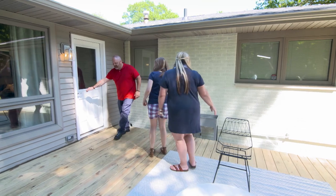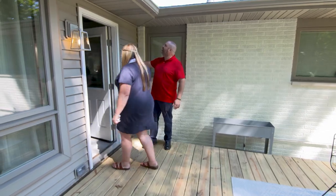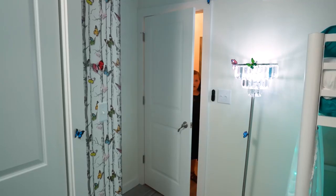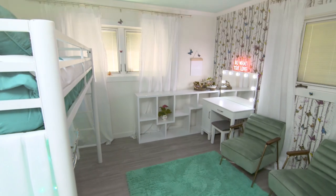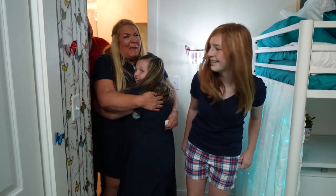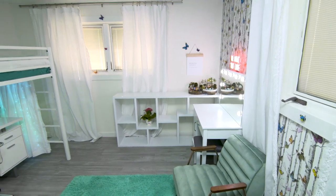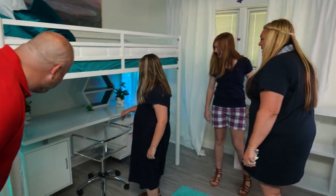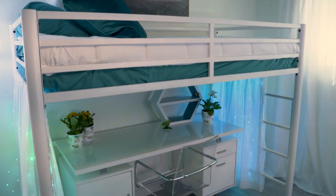That is amazing. London, let's go look at your rooms. Yes! This is gonna be so cool. Look at your chair. I like that glass chair. Oh, sit down. This feels right at home.